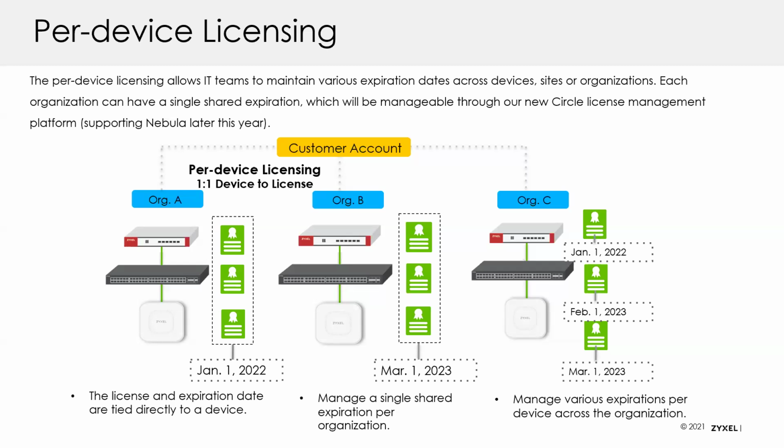Now, this is not done on a per device basis. All devices have to have a license in order for the organization itself to convert to a Plus or Pro Pack organization. So once all of the devices have a license, it will give you the button to activate Plus or Pro Pack, and it'll convert the org into a Plus or Pro Pack organization. So if you've got 5 customers and you only need Pro Pack for one, you only need to buy licenses for the devices on that one customer's organization.